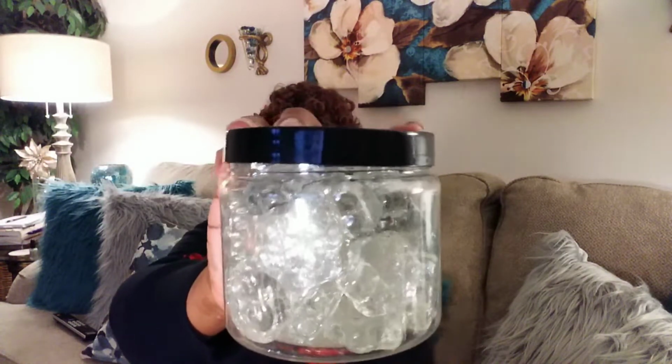And I also got this here from their craft section. They always have little craft stuff. These little gems, they're like glass gems. I'm going to do some kind of DIY with these. I thought they were so cute. They're that thick. They look like little flowers, I guess. They came in a jar like this, filled up to the brim.